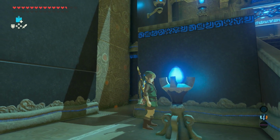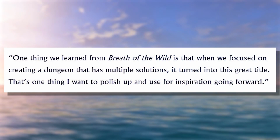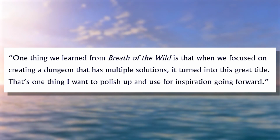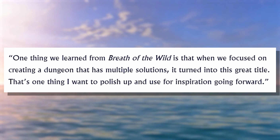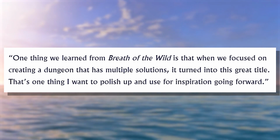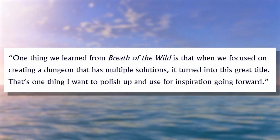Going into the Breath of the Wild sequel, the first one, he says, one thing we learned from Breath of the Wild is that when we focused on creating a dungeon that has multiple solutions, it turned into this great title. That's one thing I want to polish up and use for inspiration going forward. So again, he's aware of polishing up and improving what was there in Breath of the Wild.